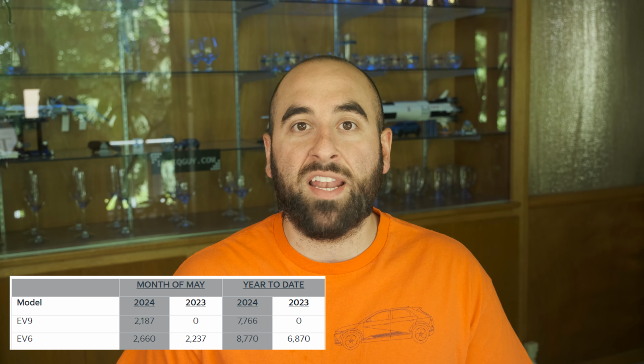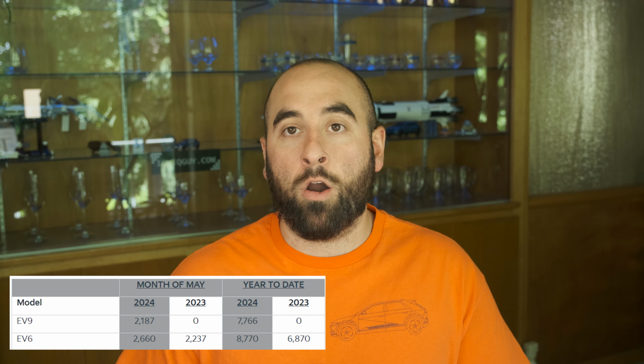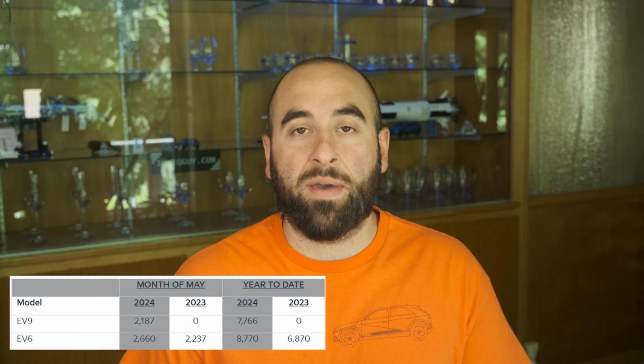EV6 sales have never been great though. They've always been less than Ioniq 5. They've never quite gotten to those levels. So it's not really that surprising to see a bigger, fancier car coming into our market and doing just as well in a relatively short amount of time as the existing vehicle. Keep in mind, all these numbers are for the United States market. So unfortunately, Genesis doesn't usually provide their monthly sales figures. I don't know why they don't.